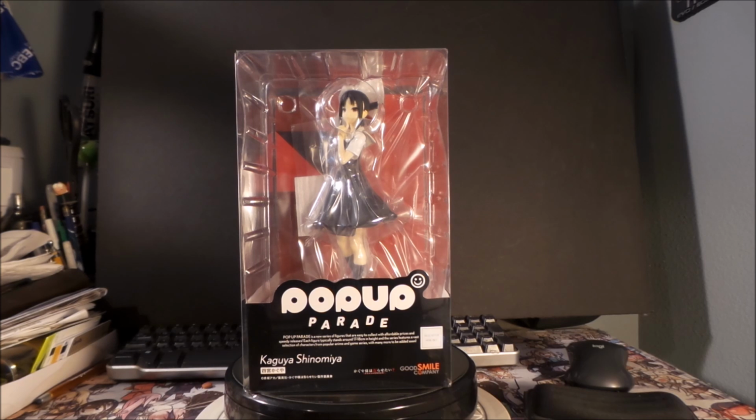I just did the figure show and tell on the Taito Kaguya Shinomiya figure, her in a school uniform. That one was the more winter uniform, the fall or winter uniform, and I think this one is a spring and summer uniform. It's a lighter uniform for their school.